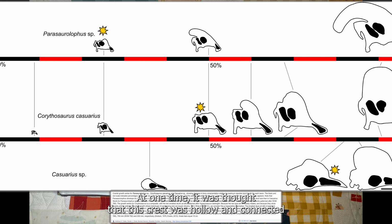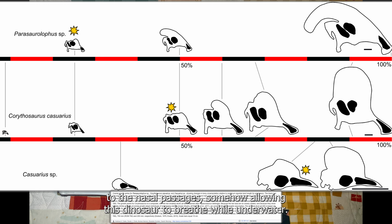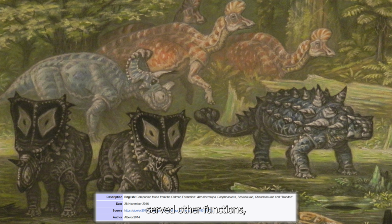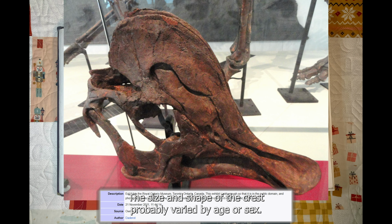At one time it was thought that this crest, hollow and connected to the nasal passages, somehow allowed this dinosaur to breathe while underwater. Today it is believed that the crest in Corythosaurus and other hadrosaurs served other functions, perhaps increasing the animal's sense of smell or its capacity for sound production. Also, the crest could have served as a visual display for identification purposes. The size and shape of the crest probably varied by age or sex.